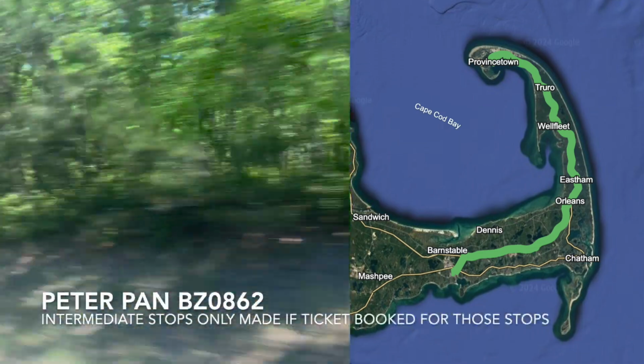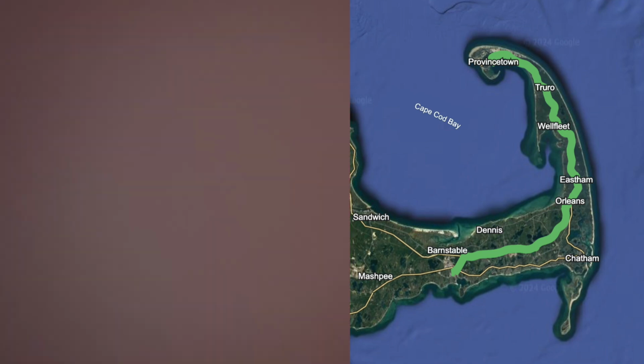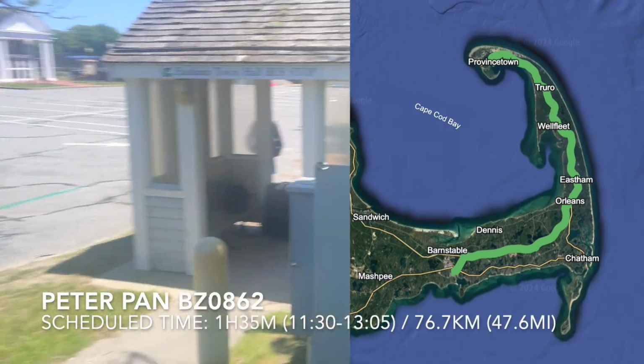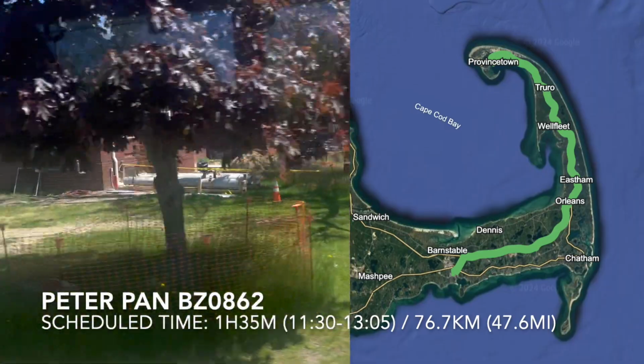Though it is to be noted that all of these intermediate stops will be skipped if no one is scheduled to be picked up from them, especially stops which are required to go out of the way for. With that being said, our journey is scheduled to take 1 hour and 35 minutes to travel the 76.73 kilometers from Hyannis to Provincetown. And right now, we are already past Harwich, so let's get back to the ride.